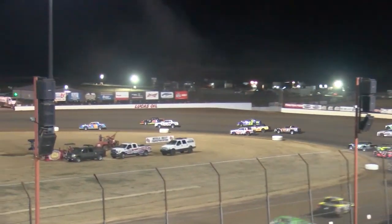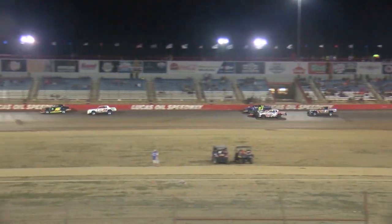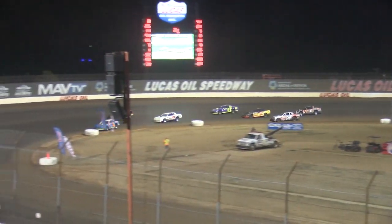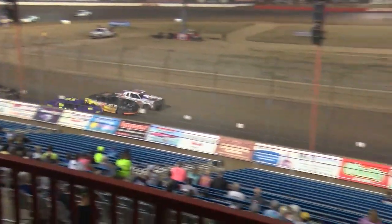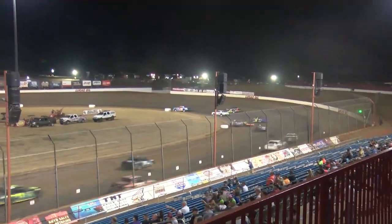The number 7 right there, the meat and the sandwich, vying for the number 4 spot. Is he going to take 2 on the back straightaway? The 7 car's on the march. 8 laps to go this time by. Can Keller come from 23rd into the top 5? He will this time. Look at that, Doug Keller in that 5th spot.